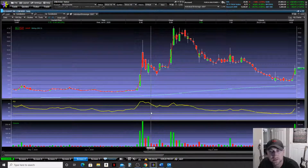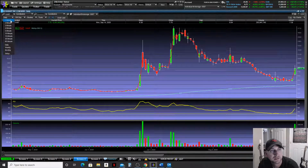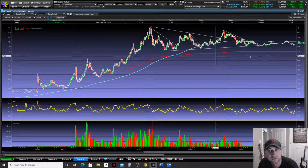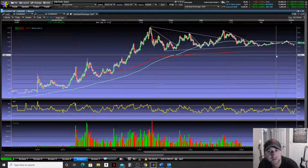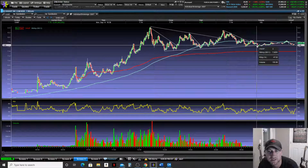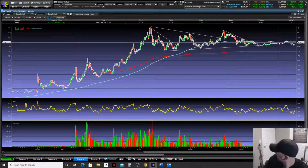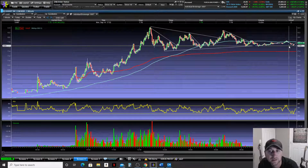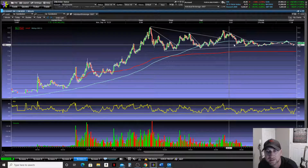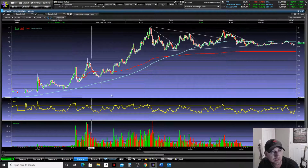The main ones was SAVA and VXRT as far as momentum stocks, day trader stocks. VXRT really actually holding up better than I thought. It hasn't held that trend line there, but it's held pretty good considering. One of my children slammed my door. Considering it's just pretty well sideways, so it could kind of go either way. I don't like that it's below the 200, but what can you do?